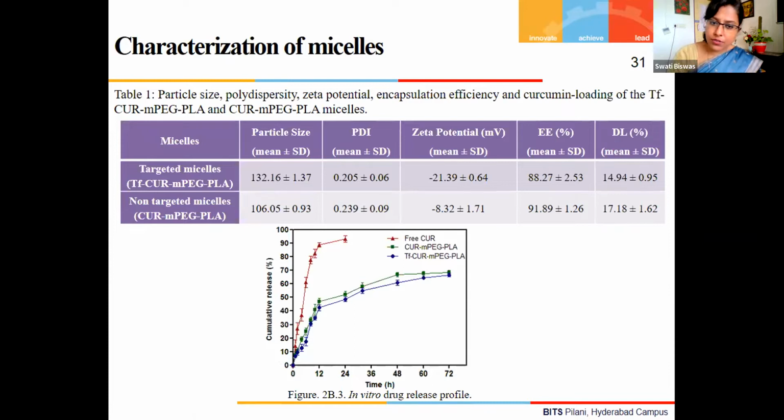The micelles were also characterized with different approaches. Now, here we also have the basic thing that we want to achieve, the targeting, and for that we should not compromise the particle size, PDI, or zeta potential drastically.